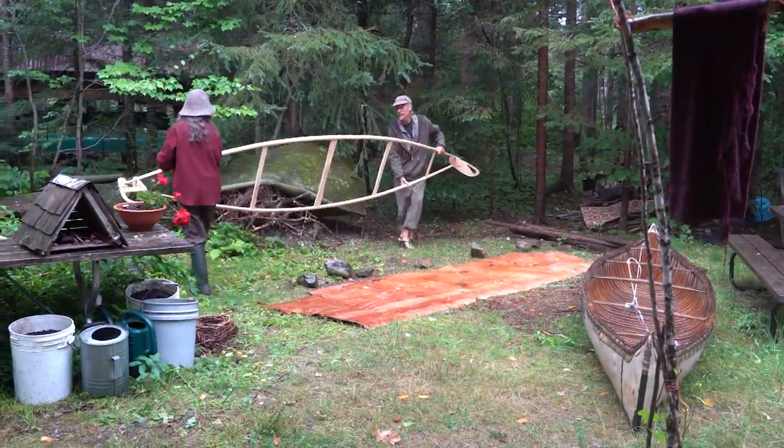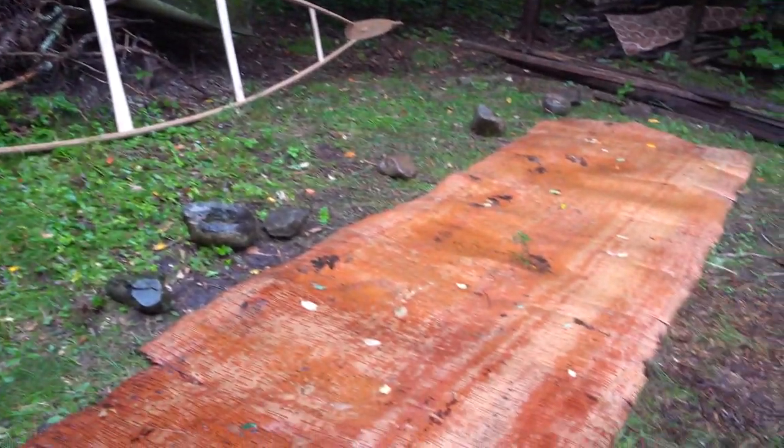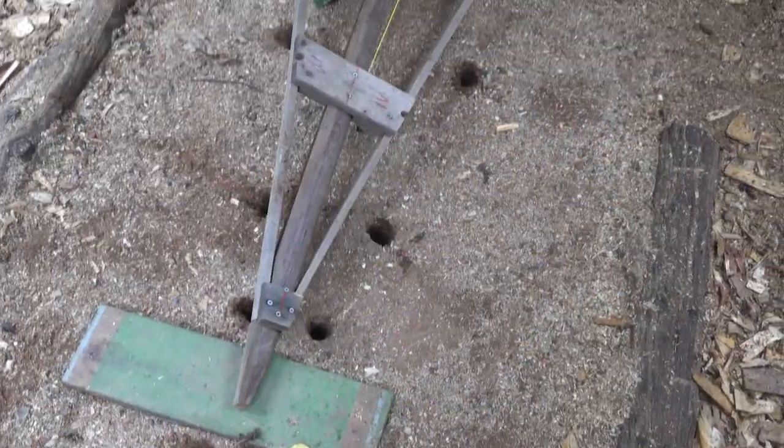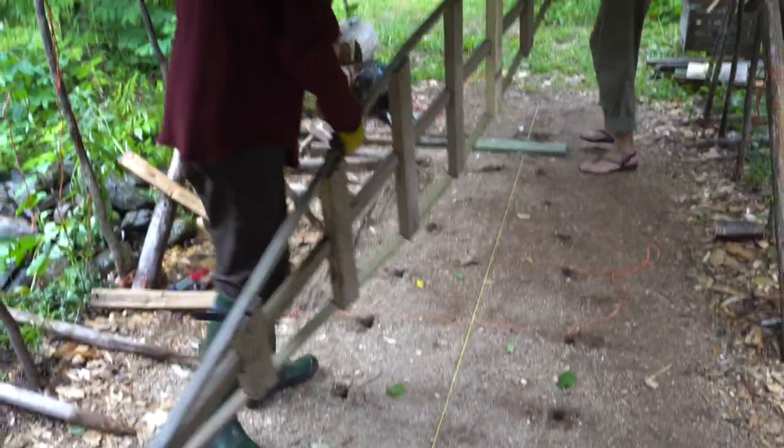All cedar split out of a tree trunk. You have to find the perfect cedar to split a 20-foot 2x2. And the only danger is when you pound the stakes back in, there's usually a toad in every one of these holes.